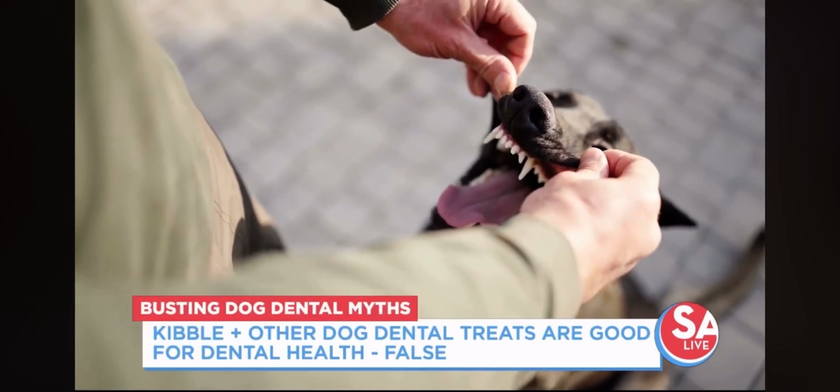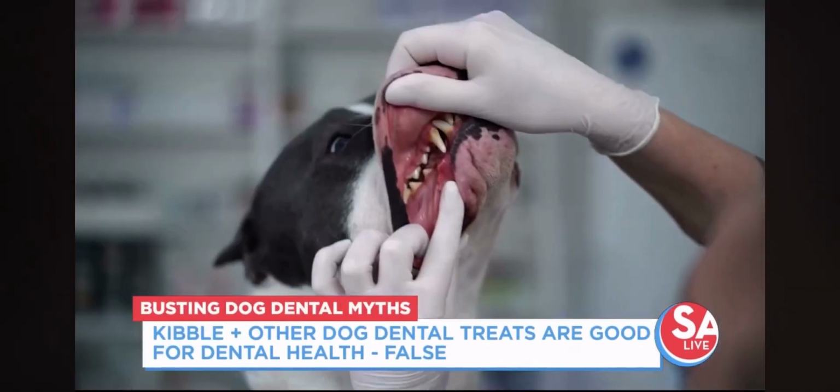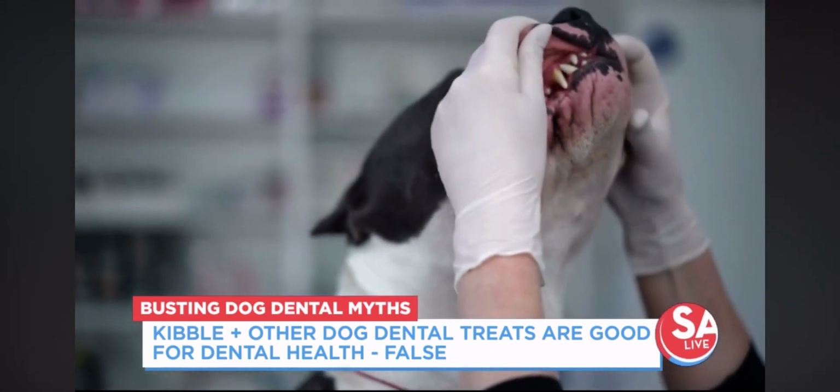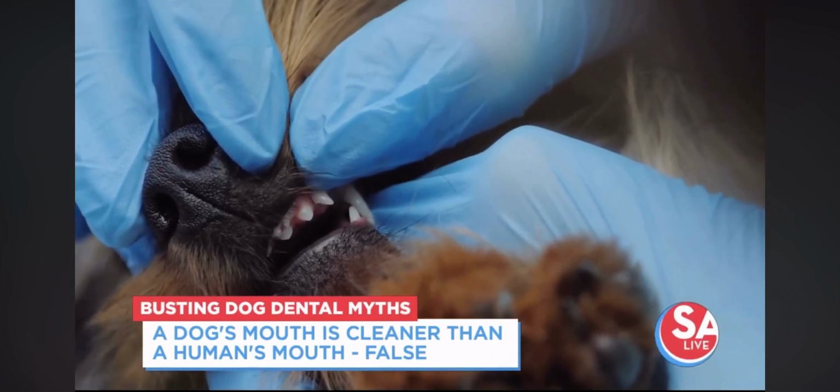So the first one, a lot of people think that kibble is really good for their dog's teeth because it causes an abrasion, that scratchiness, so the plaque comes off. But in actuality, there's a lot of carbs in that kibble, and those carbs are actually feeding bacteria in the mouth and making the mouth more acidic. Not very good.